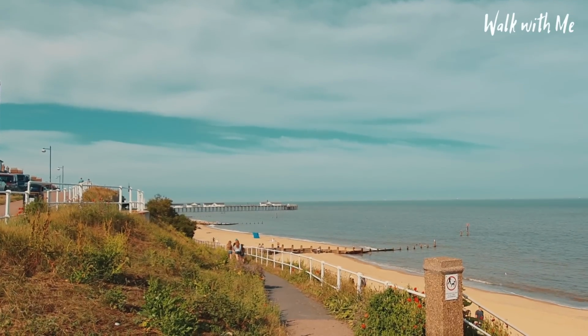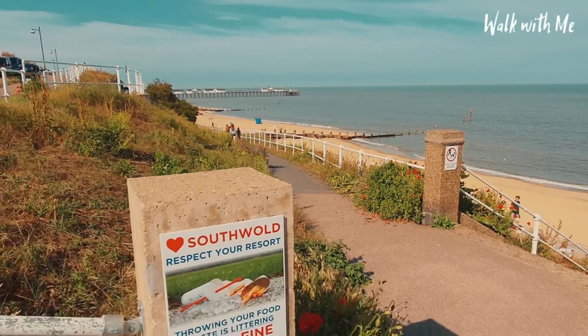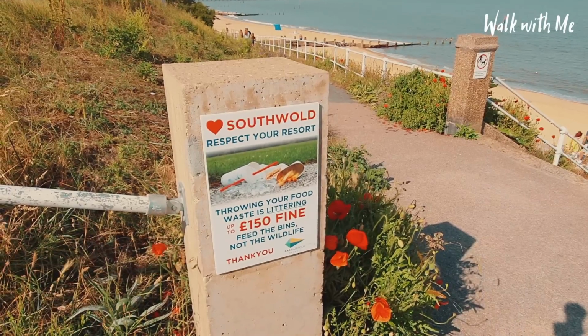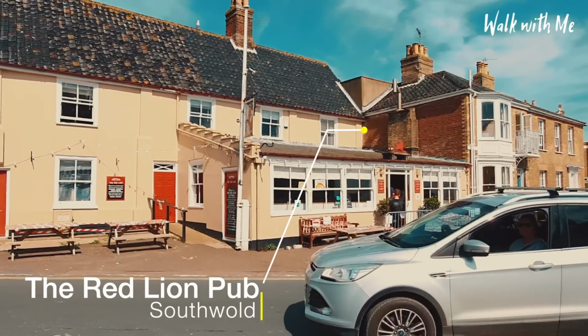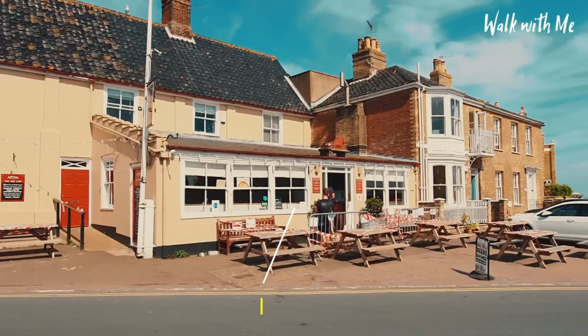And you'll notice how clean Southwold is, and there's a good reason for that. If you're caught littering, you'll get a £150 fine. This is also a famous place in Southwold. It's the Red Lion, which has been here for a very long time.